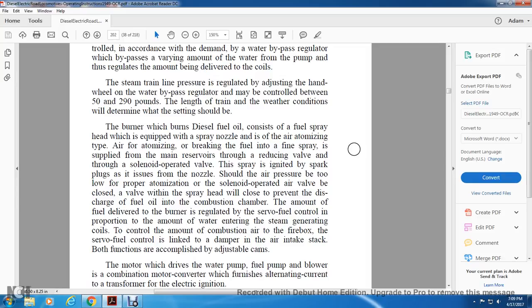The burner, in which the diesel engine fuel oil is burned, consists of a fuel spray head equipped with a spray nozzle. It is of the air atomizing type. The air atomizes the fuel, breaking it into a fine spray, and is supplied from the main reservoir through a reducing valve and through the solenoid operated valve. The spray is ignited by the spark plug as it is issued from the nozzle. The air pressure should not be low, for proper atomization. The solenoid operated air valve closes the air to the spray head to prevent the discharge of fuel into the combustion chamber.